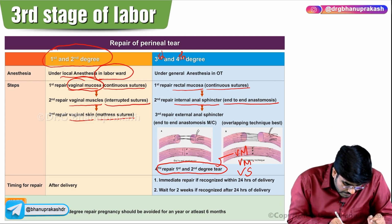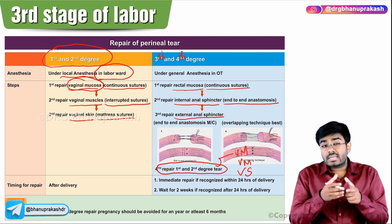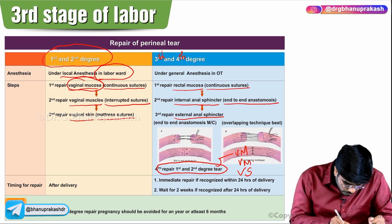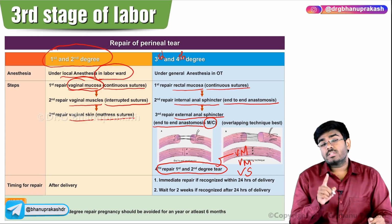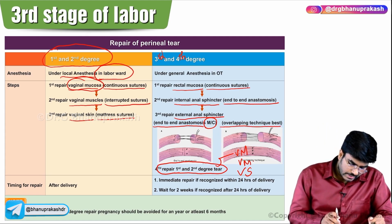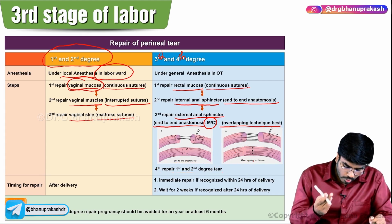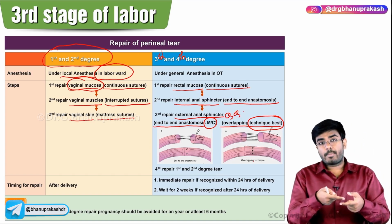How to repair external anal sphincter? See, there are two ways to repair this external anal sphincter. Either you can do end-to-end anastomosis, which is most commonly done, but there is also this overlapping technique, which is best. Guys, this is the MCQ which I am talking about. Best technique for the repair of external anal sphincter is the overlapping method.